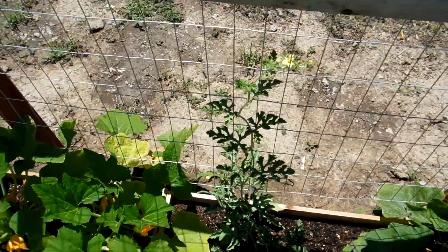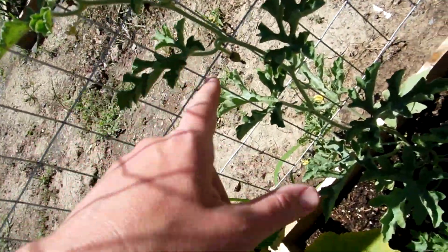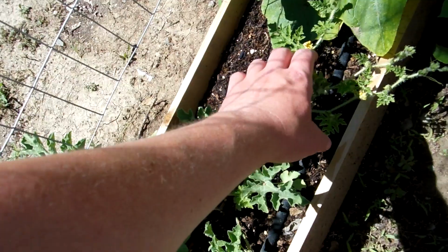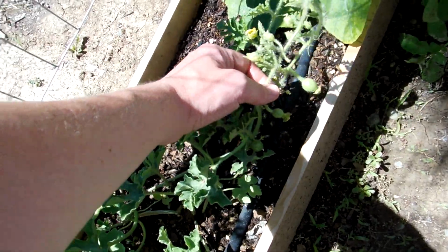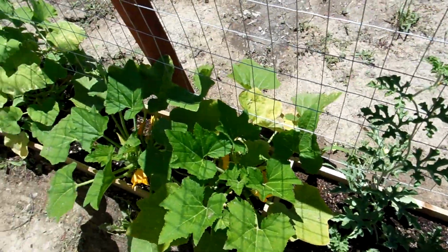Here's our first watermelon. It's had some little ovary fruits starting to form, but then they haven't quite taken off. So we'll see. Still haven't seen a whole lot of growth. There's little fruits all over the place. Hopefully those will get fertilized and will start to swell. If not, I'll definitely look at manually doing that as well.